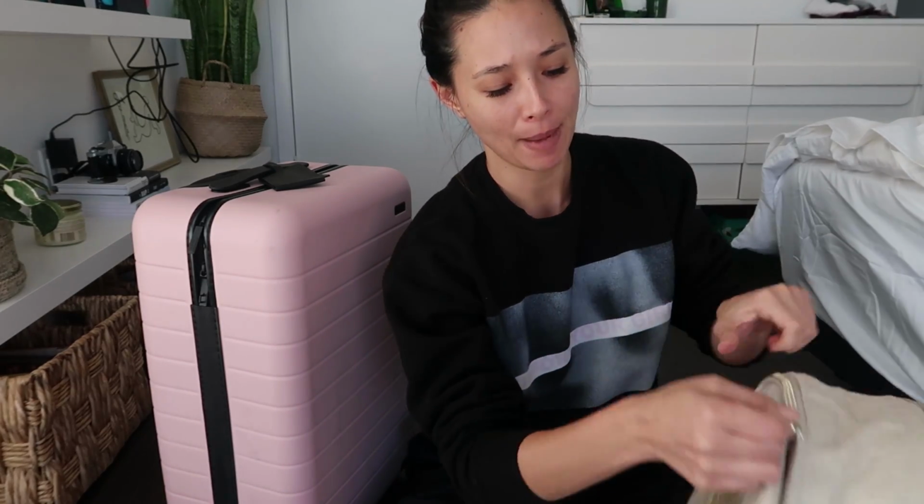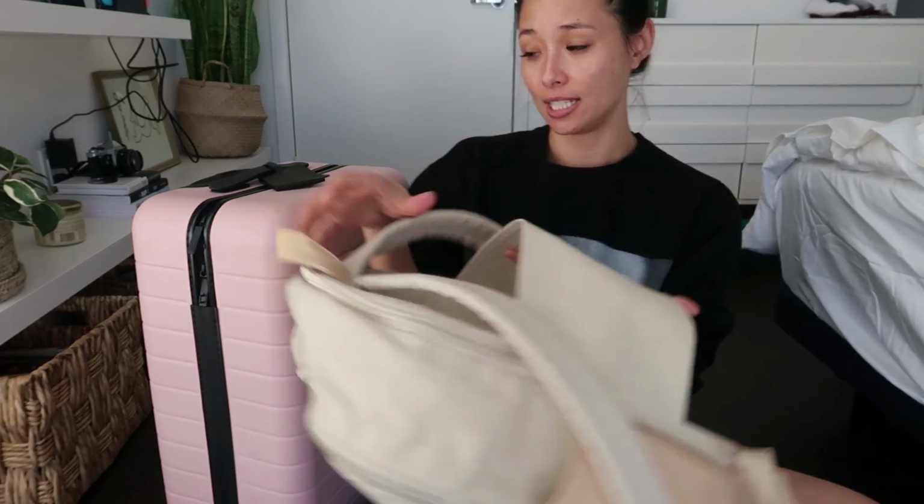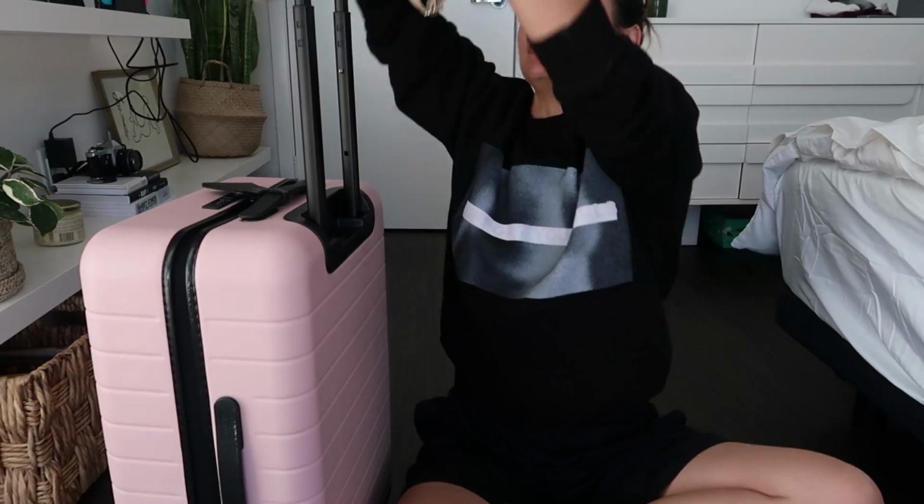I've added this backpack. It's from Baze. It is so roomy in here. My Matinette backpack was just a little too small and I couldn't really fit a lot of things in it. So I got this backpack and I'm really happy I got it. Another thing that I like is that I can actually slide this onto my Away suitcase. So if it gets a little too heavy, I can just do this.